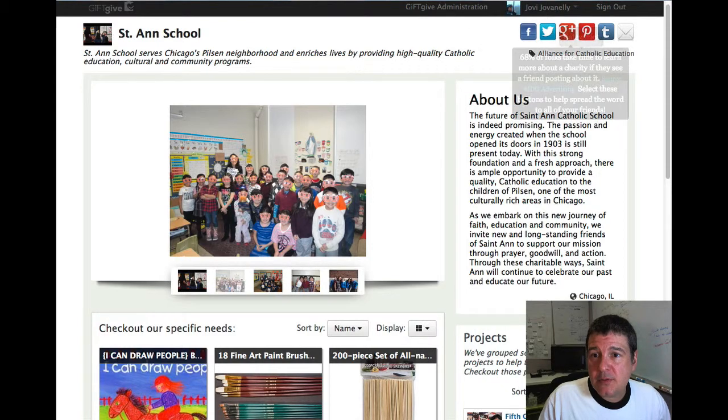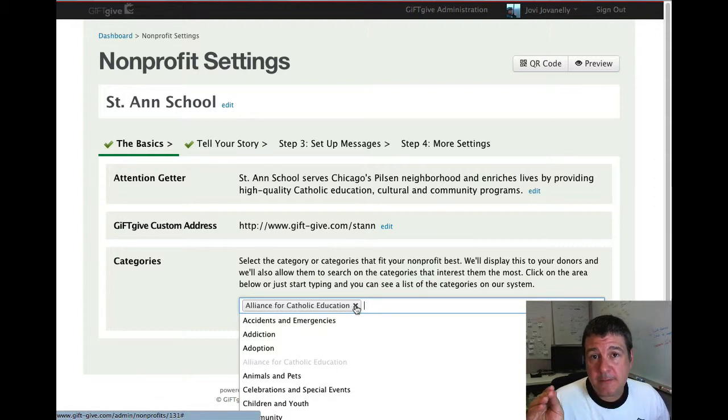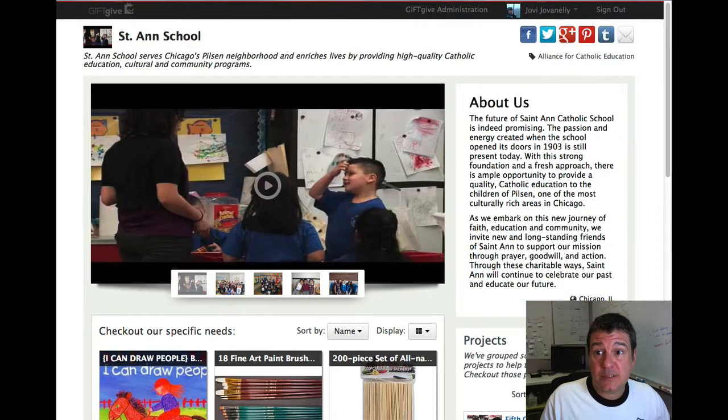You can do this at both the nonprofit level, which I've done here, and the same exact setup is done at the campaign level. Now, if you set a different one for campaign, it overrides the one set up for nonprofit. If not, the campaign and the needs just use the same one as the nonprofit. So that's it. That's our release this week.